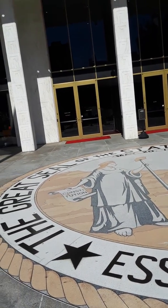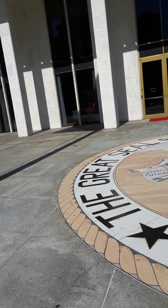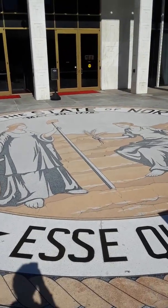Do you know if that's marble or granite? Do you know if the flooring is marble or granite? It looks like granite, don't it? Yeah, it kind of does. It's been there a while. Yeah, I can see that. So the girls around here do read.